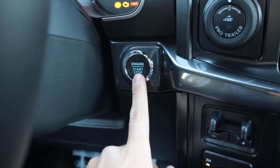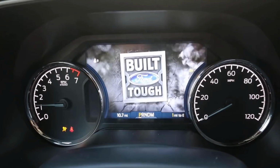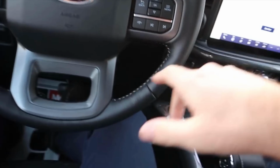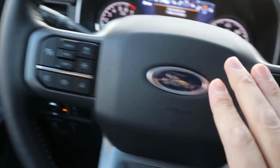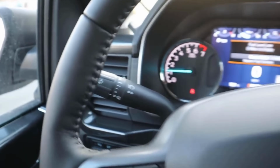Popping back into the Ford, you can see we've got a cool animation with startup. Definitely fun. Built Ford Tough. I think they changed it to Built Ford Proud now, though, so kind of interesting. Anyways, notice here with the padding on the steering wheel and the stitching there in the center. Got all the controls for the center stack. And then you've got our cruise control here with our volume controls, voice command controls, and then you got the turn signal windshield wiper stock there.